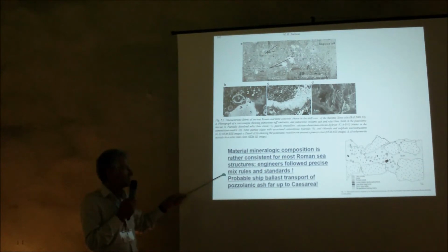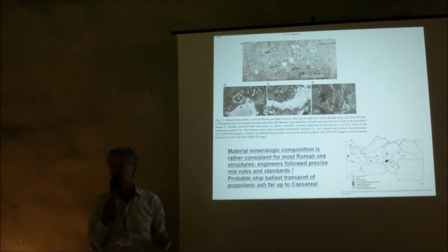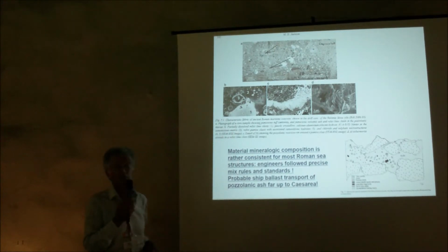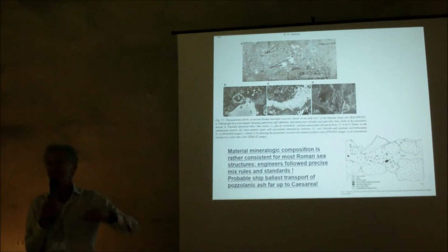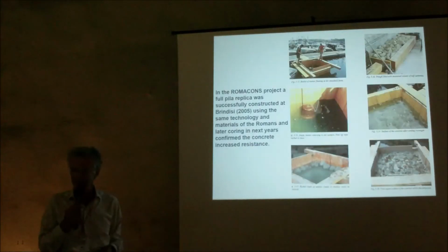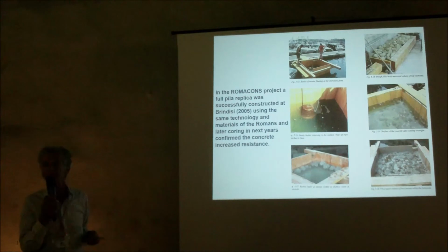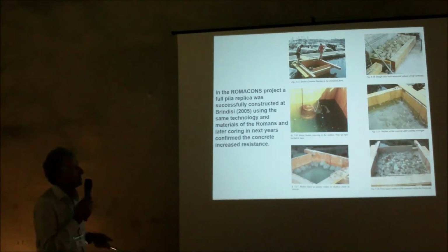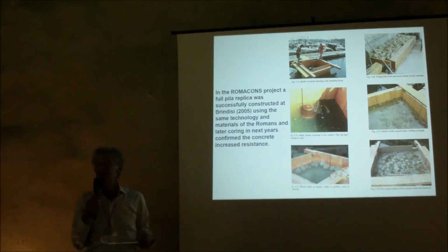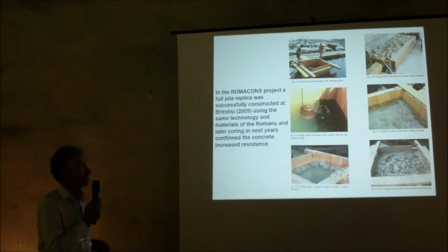So the Roman engineers followed very strict rules and standards, and also in the big project of Caesarea, where about 20,000 cubic meters of pozzolana were used, they probably shipped it from Pozzuoli, because the ships were coming from Alexandria to carry the wheat, and then of course they needed ballast to go the other way around. Okay, and finally I want to mention that in the Romacons project the American researchers also made a full replica of one of the piles, the walls made with marine concrete, and they made also cores after months, after years, and so they could demonstrate really the hardening process, the construction technique of the Romans, and reproduce it very successfully.